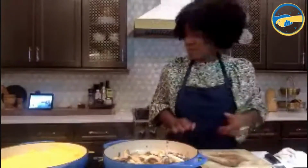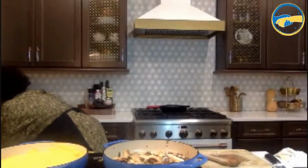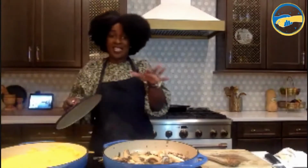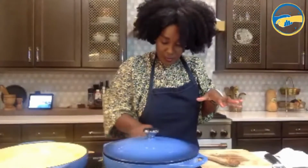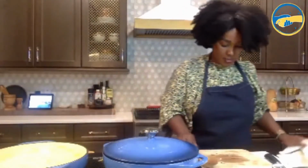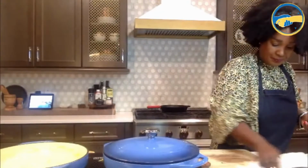What I'm going to do is I'm going to cover this just to let a little steam form and cook through there. While we're doing that, I'm going to clean up a little bit.